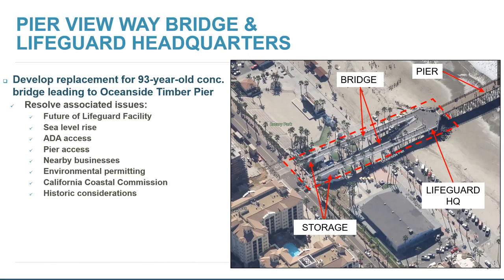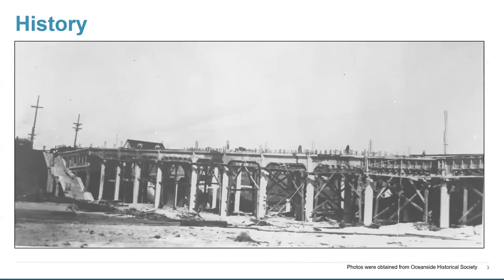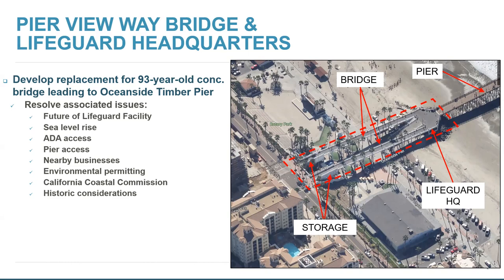That's something else we're looking at, and the area is within that. Again, our main points for this project are: what's the future of the Lifeguard facility? They have a bunch of needs we're looking at. We're looking at sea level rise, ADA access for the pier and how that works with the overall site. And pier access during construction, since we don't want to sever access to the wood pier. How are we handling that? Certainly taking into consideration the nearby businesses. And going through the environmental permitting process, working with the Coastal Commission, and obviously there are a number of historical considerations. To head things off, Tom here from Heritage is going to go through some of the historic aspects of the structure. Tom?